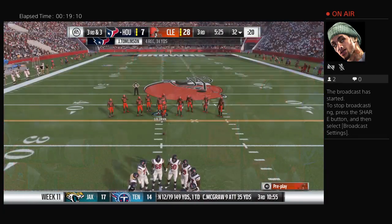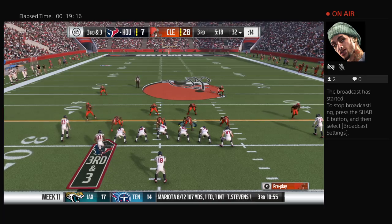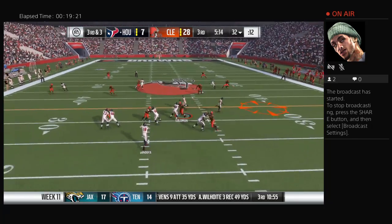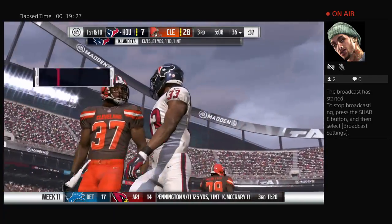All right, I'm going to show my age here a little bit. We used to talk about running backs catching the ball as safety valves. Nowadays, they're a big part of the passing offense. Quit acting like you're so old. You're only 65. Finding his safety valve here. That's complete. It's a gain of 4, and it gets him the first.